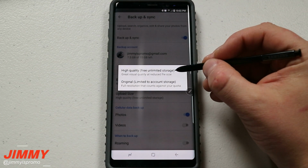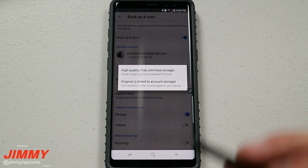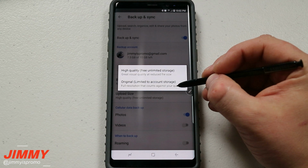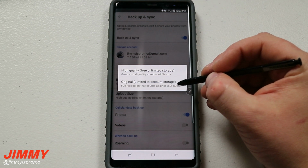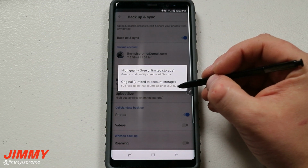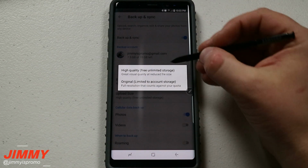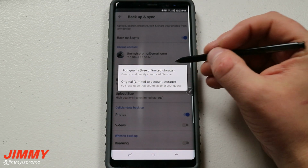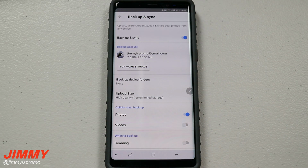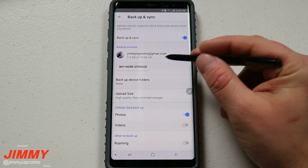One of them is the high quality, which gives you free unlimited storage, which is the one that I use. Or you'd be able to do the option down over here where it says original, which means that it's limited to the account storage because it is basically uploading the full resolution of your images. But more than likely you're going to be perfectly fine if you choose the top option, which is called high quality, because it is still going to be uploaded as high quality, and really most of the images that we have today are just used for online purposes. So if you do choose the option for the original, you do probably want to upgrade from the 15 gigs.